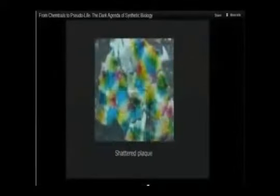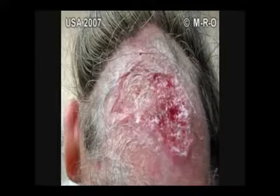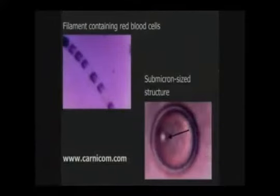There are also hexagons and crystals found in chemtrail, as well as taken from people's bodies that have Morgellons, in their blood, and in their flesh, particularly out of lesions that come from this illness, if you want to call it that, this syndrome that results from chemtrail. Nano-array devices are found in these people that are found also in chemtrail. And I became infuriated because I knew, as you see here, it's very obvious, these are filaments that contain red blood cells. Samples have been taken from the environment, from people. A lot of research has been done, and I want to share some of it with you.